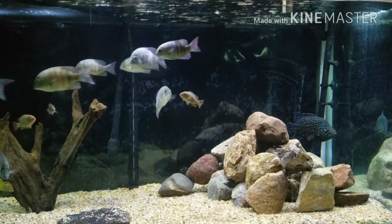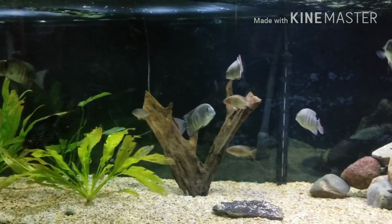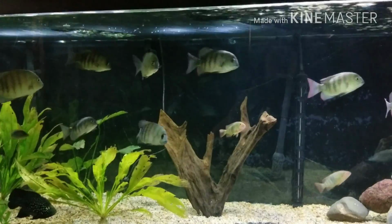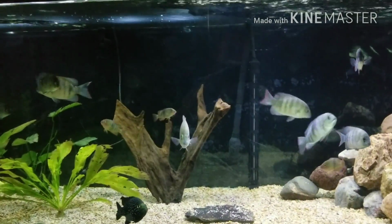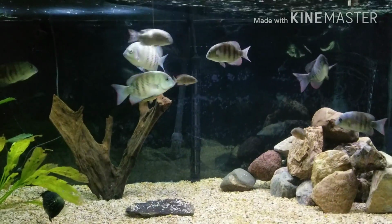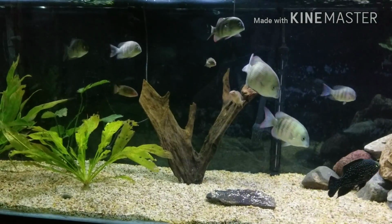Alright guys, what you're looking at here is my Paretroplus menarambos 1 year later. Got these back in June of last year, about a quarter size each one of them. I did get 8 at the time. My anticipation was to have about 6 of them survive. I know that they were kind of a schooling type fish, so I wanted that kind of interaction in the actual aquarium. Not necessarily a species only aquarium, but I wanted it to be like an area specific, like a Madagascar tank. At any rate, all 8 have survived.